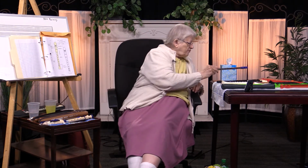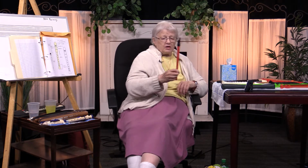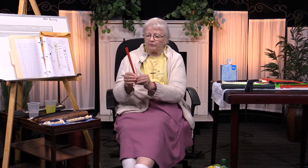But what's similar to the penny whistle? This is just an average-sized penny whistle in the key of D. However, they do come in different sizes. You have something similar to it called a sweet tone. Now, the sweet tones come in red and green. They may have other colors, but that's what I have, red and green.